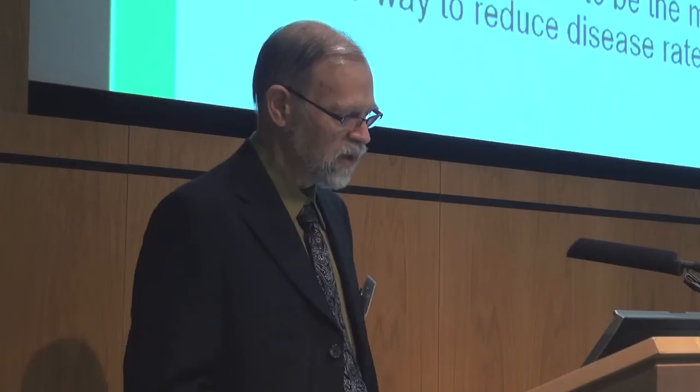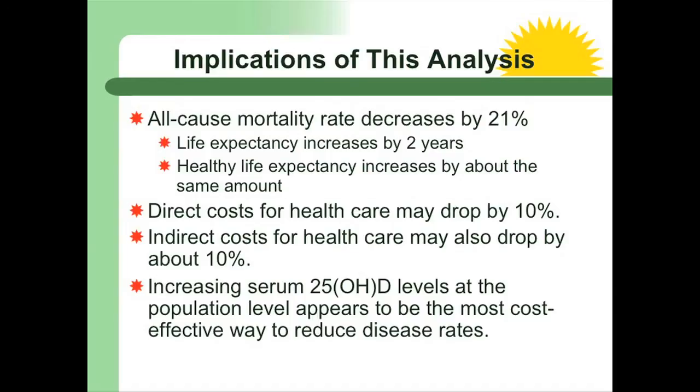Healthy life expectancy probably increased by about the same amount, if not more. The direct cost for healthcare may drop about 10%. In the United States certainly, a lot of the healthcare expenses are in the last year or two of life, dealing with cardiovascular disease, cancers, and very expensive interventions to add maybe a year of life.